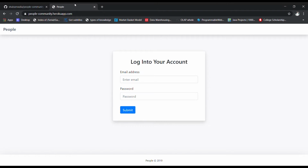Don't judge me on the basis of the UI. As I said, it was built in 1 week, and at that time I didn't know much about UI design and all that, but it pretty much did the trick to get me into the internship. So let's get started. Here there are 3 portals: admin, community builder, and user.